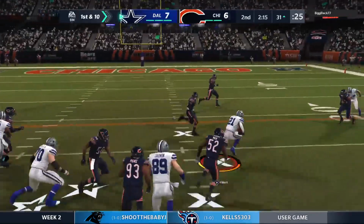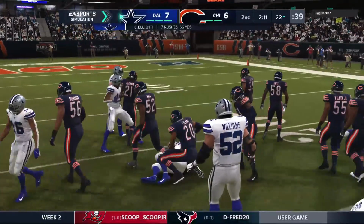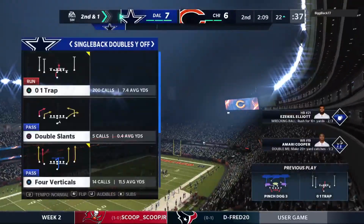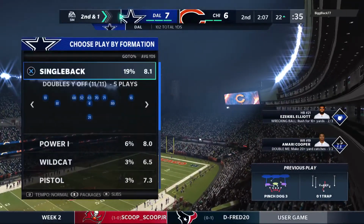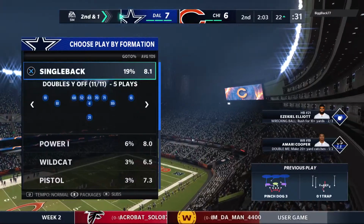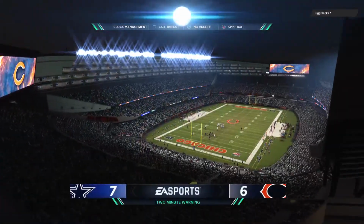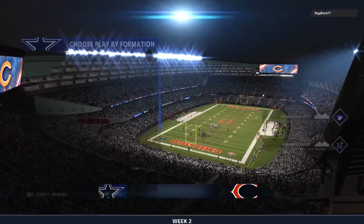A first down carry by Elliott. And he's going to get a solid gain of 9 before being brought down. 2nd and right at a yard. He was taken down at the 22-yard line. It's a gain of 9. Brings up 2nd and a yard. 2 minutes remaining in this first half of football.